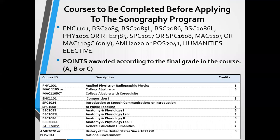You need anatomy and physiology 1 and 2 with the lab. You need a general humanities course, and then all graduates of any Florida college must have civics. And there are 2 civics courses you could choose from. That is the history of the United States since 1877, or national government. So you must have one of those 2 courses in order to graduate. That started this fall, in August. It is a state requirement for all colleges in Florida.